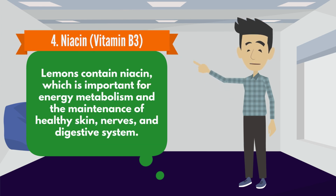Number 4, niacin, vitamin B3. Lemons contain niacin, which is important for energy metabolism and the maintenance of healthy skin, nerves, and digestive system.